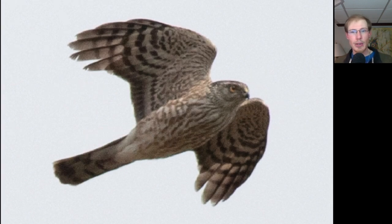Here's a juvenile sharp-shinned hawk. We can see the lighter colored eye and the vertical streaking. And on some sharp shins, the outer tail feathers are slightly shorter than the central ones. So sometimes they do have a little bit of a rounded tail tip like you might see on a Cooper's hawk, but it's usually not as extreme. And it's usually the female sharp-shinned hawks, which are the bigger ones, that show that slightly rounded tail tip.